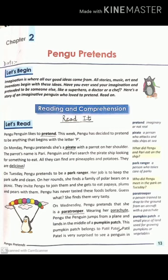On her rounds she finds a family of polar bears on a picnic. और जब वो राउंड ले रही होती है पूरा कि पार्क को कोई गंदा तो नहीं कर रहा, तब वो देखती है, she finds a family of polar bears. पोलर बेयर्स वहाँ पर पूरी की पूरी अपनी फैमिली के साथ आए हुए होते हैं पिकनिक मनाने के लिए. They invite Pengu to join them and she gets to eat papaya, plums and pears with them. और पोलर बेयर्स की पूरी फैमिली पेंगू को इनवाइट करती है कि आ जाओ, आप भी पिकनिक मनाओ हमारे साथ. और वहाँ पर उसको क्या खाने के लिए देते हैं?